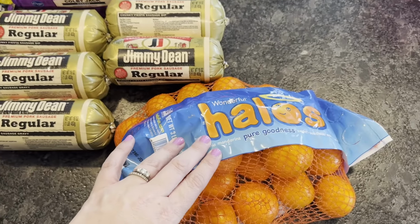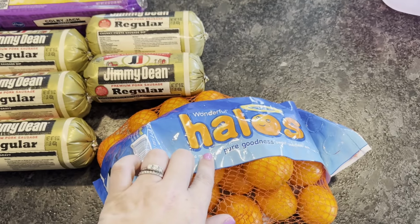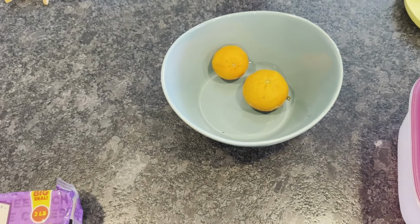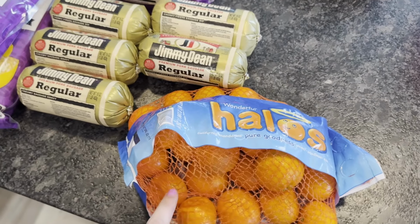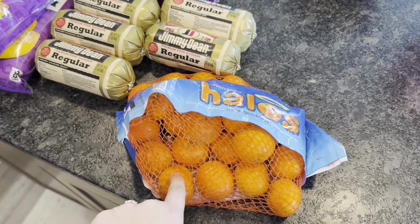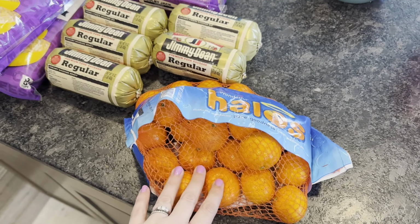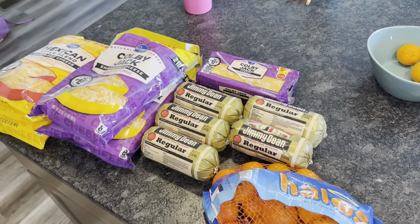And then I got just a 3-pound bag of Halos because our current oranges are almost gone. And we're going to be out of town for about a week, so I didn't want to get anything that could perish quickly. These will stay good in the fridge if we don't eat them all before we leave. So that's everything I got from Smith's, and I spent about $45.